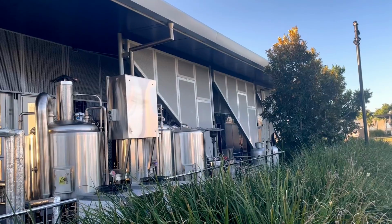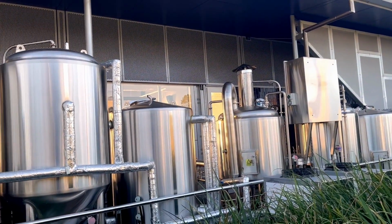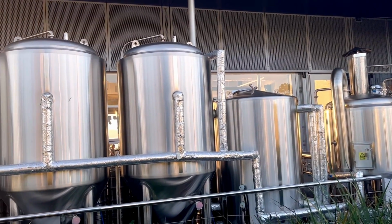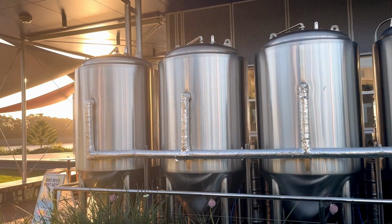This has been here a couple of years. I don't believe they packaged their beer yet, so you'd have to come to Gladstone to have a look. They've got some nice fermenters here, but some of them seem to be working, or something's going on. There's condensation. We are not experts in brewing, let's make that clear. Absolutely. But anyway, they look cool.